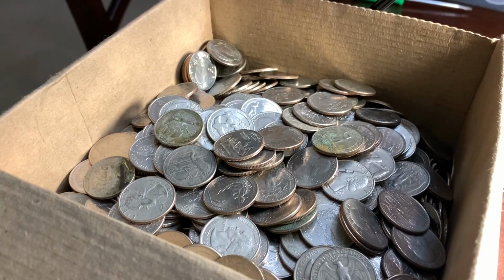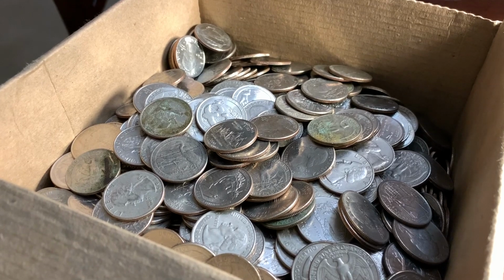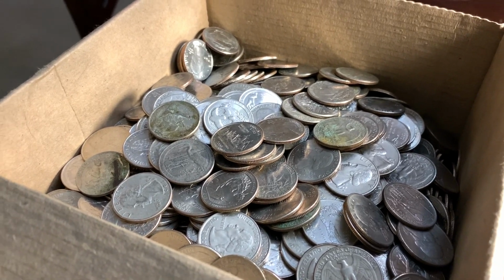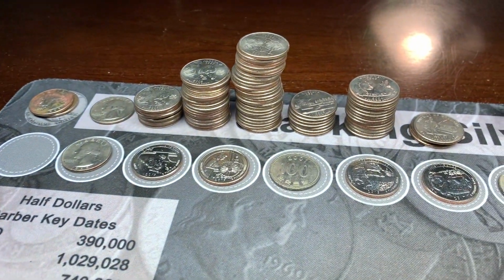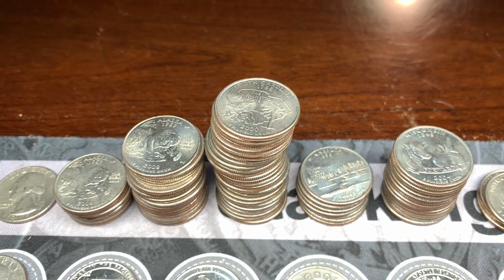Very cool. All right, well, we're all done with box number 3, and that's some of the discards. The rest of the discards are in another box. And now it's time for the second hunt, where we hunt for some errors right here.